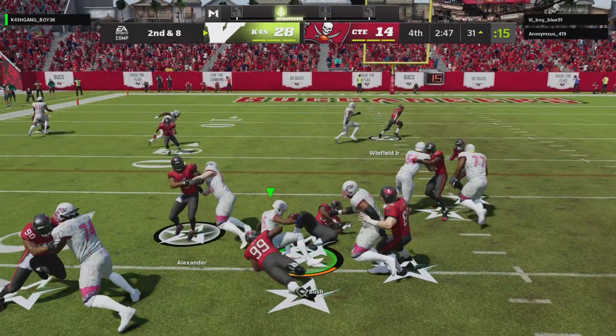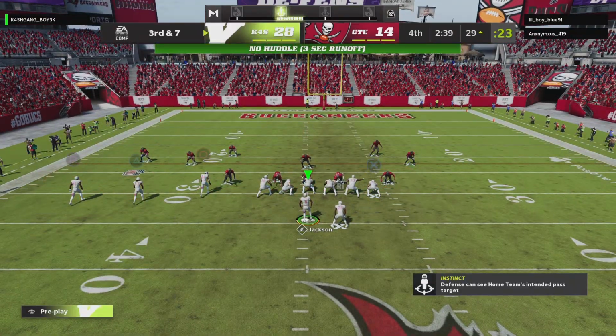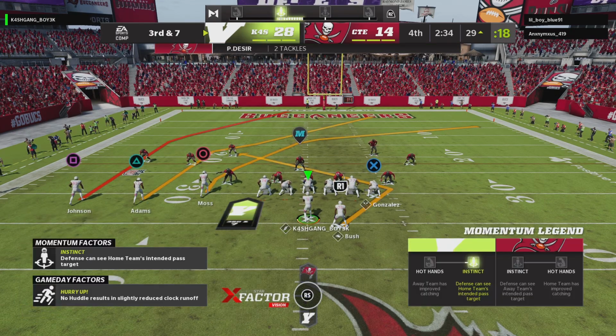They'll go again with Bush. A short gain here, maybe a yard to the 29. In need of a conversion on 3rd down. They had the big play to start the drive. Not much sense.